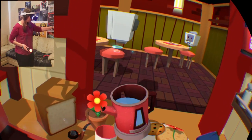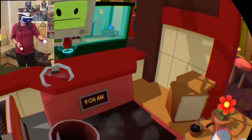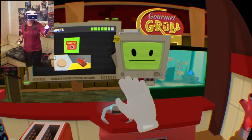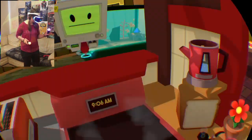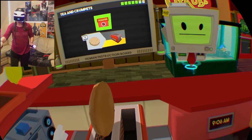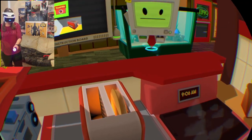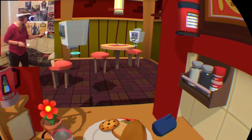Right, that's on fire. Right, and you can go over there. Where's the tea bag? Tea bag is down there. Perfect. Let's leave that there, just in case. Where's the crumpet gun? Right, let's put it in there. Come on. Heat it up, please. There you go. Thank you.